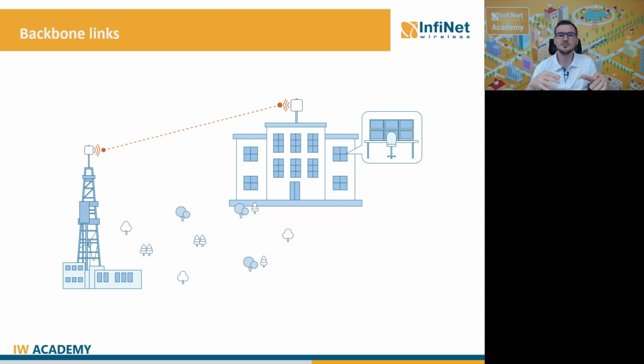The first one is based on OSPF, which works at layer 3, and the second one works at layer 2, and it is based on our proprietary failover option. We have covered this technique in great detail during one of our previous webinars called 1+1 Load Balancing and Redundancy. You can find the recording on IW Academy or on our YouTube channel.